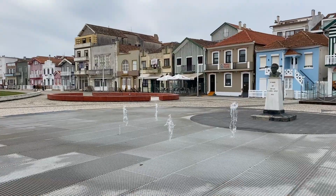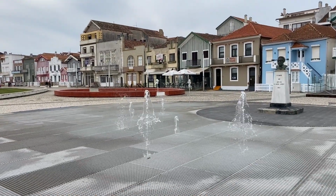I kind of want to challenge David to see if he can run through here without getting wet. Will he take me up on it?